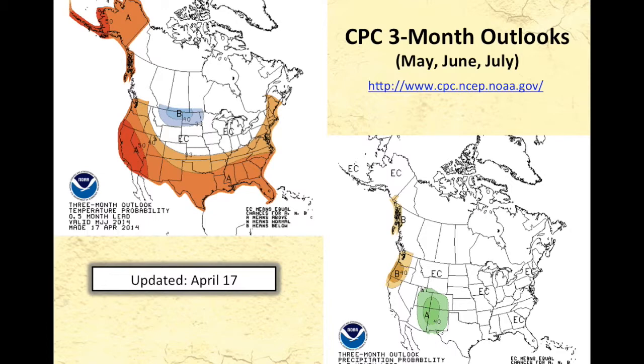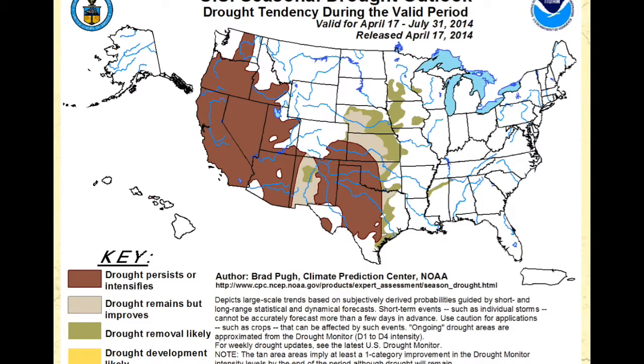The seasonal drought outlook is the same as last week, issued April 17th and valid until July 31st. It shows mainly persistence across drought-stricken areas, with a few places in the eastern plains seeing possible drought improvement.